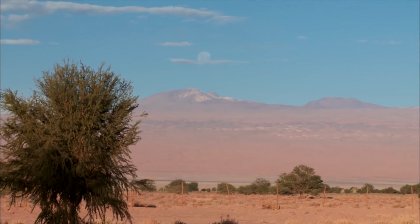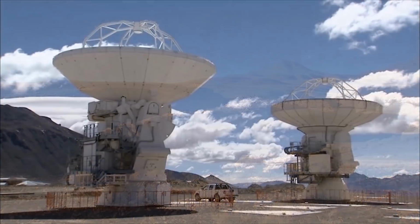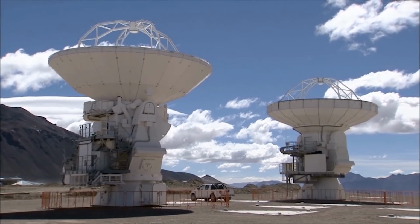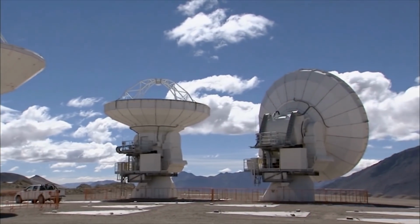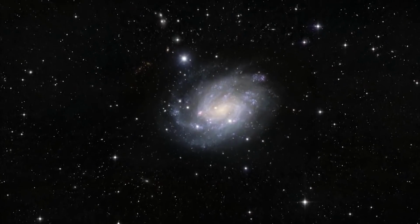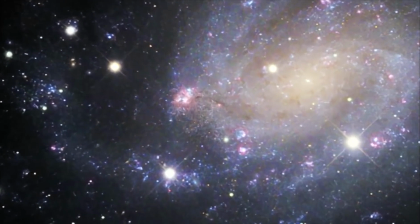By taking advantage of some of the most beautiful skies in the world, this incredible new observatory will help transport astronomers deep into the past. What they hope to find will answer some of our deepest questions about the origins of the universe.